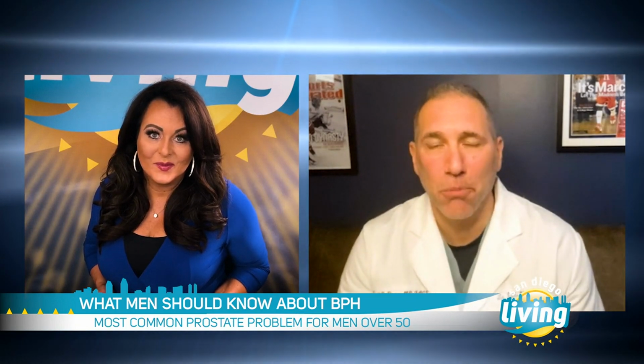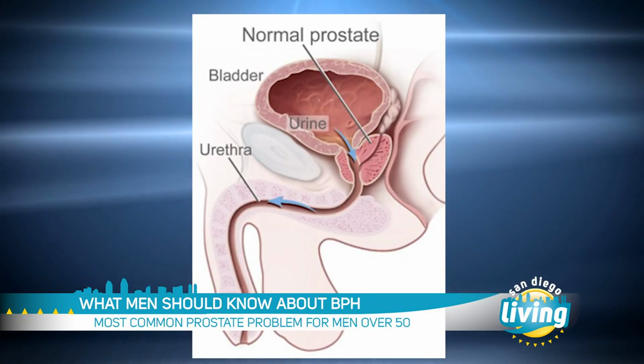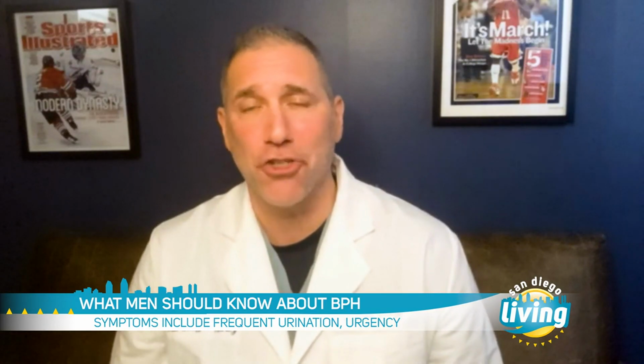BPH is just enlargement of the prostate, which is non-cancerous. It's very, very common. Happens to almost every male as he gets older. The prostate sits right underneath the bladder, and as it starts to grow, it pinches off the urethra, making it harder for a man to empty his bladder. And by doing that, it starts to cause a lot of symptoms like really weak stream, going all night, going real frequently, going real urgently. It could be a real nuisance.